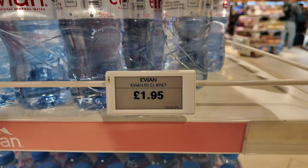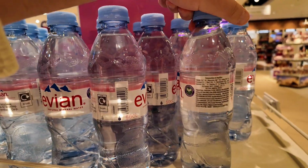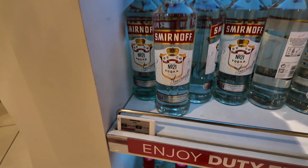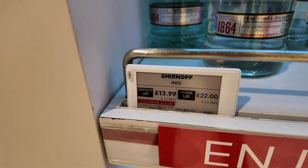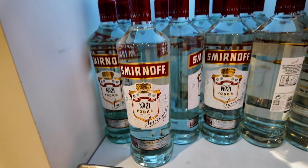So how much are things at Luton Airport? Let's have a look. Water is £1.95 for a small 500ml bottle. Smirnoff's actually quite cheap. It's £13.99 if you're leaving the UK, or £22 if you're in the UK.